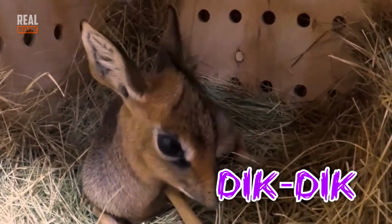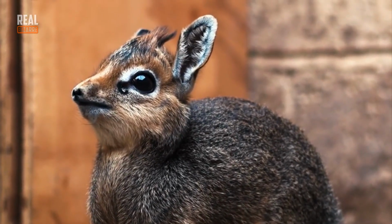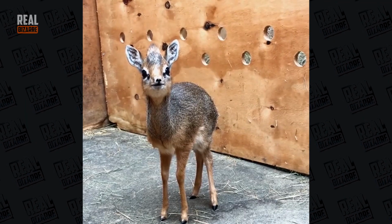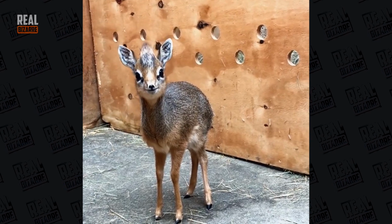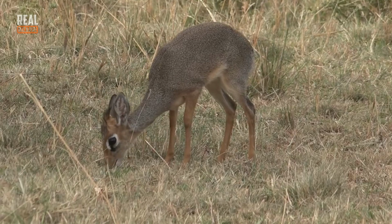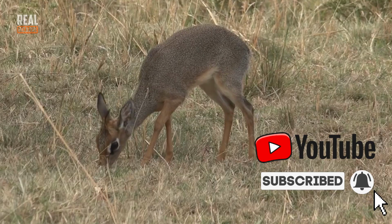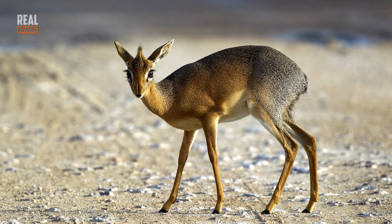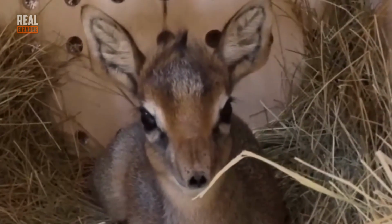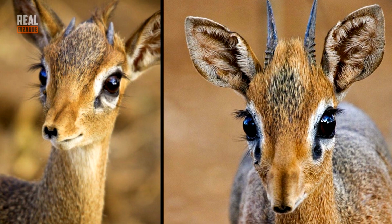Dik-dik. The dik-dik is an exotic type of animal. They're very small. A fully grown antelope is usually about 19 to 25 inches high and weighs from 6.6 to 13.2 pounds. And even though they look like deer, dik-diks are savanna residents. Their appearance is very different from other types of antelopes. By the way, only male dik-diks have horns. They have very acute vision and a strange-looking nose. And when you look into their eyes, framed with beautiful fluffy eyelashes, you just want to take them home.